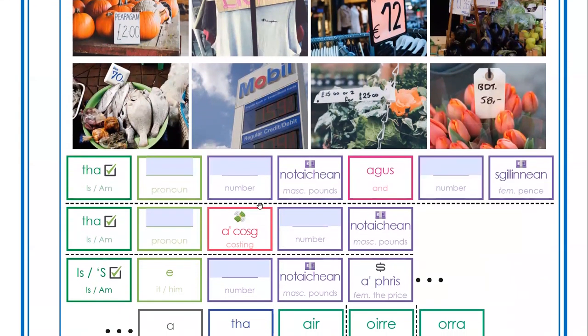So that's using ha, or ha and hiask, the fish. So you can either use the noun or the pronoun. And then coig nautican.